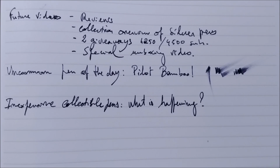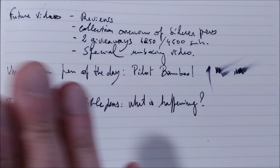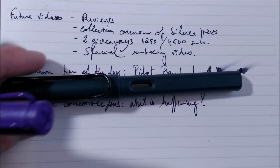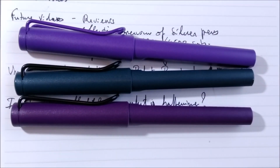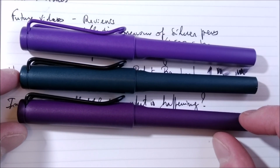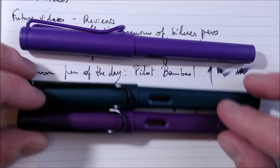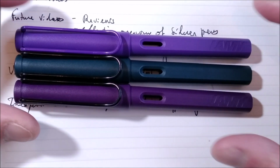Maybe the other pen that is obvious to the same extent, and this pen comes from the 1980s, but we see as time goes by it's getting more and more collectible, is this pen. And this is the Lamy Safari. These are 3 special colors. This is the petrol, and now the other colors, I don't remember. One is the dark lilac or dark purple, and the other is purple, lilac and purple and petrol. I don't remember exactly the name of the colors, but these are all special editions, and they make many pens.